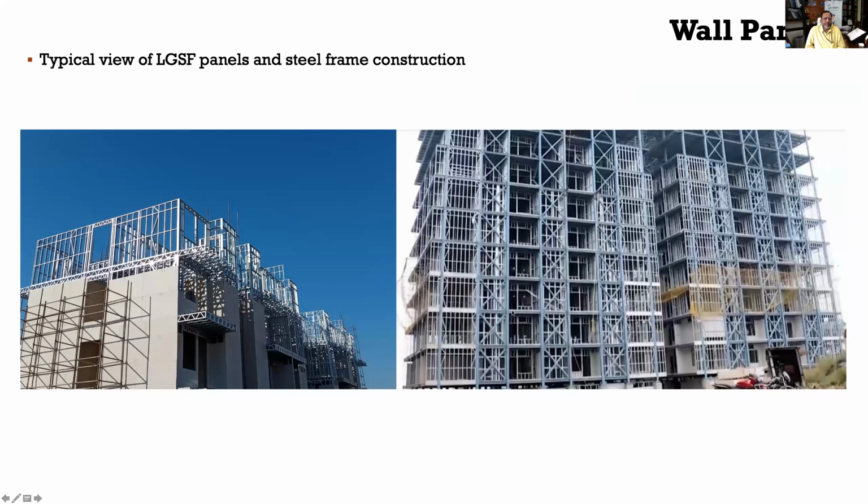This is the finished thing. Those are the stages I showed you. This is that cement concrete panel which we are fixing, and this is a typical building. This is how your building will look before putting the cement panel.